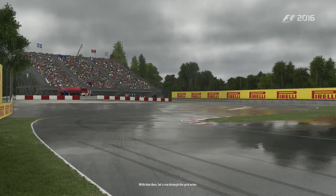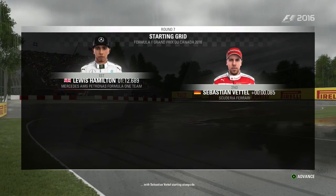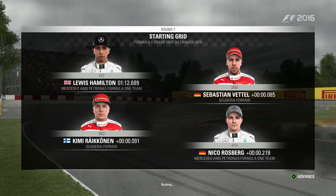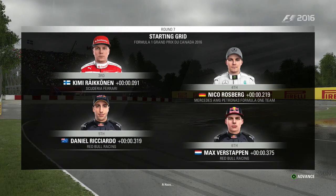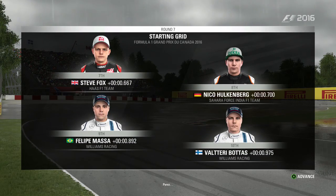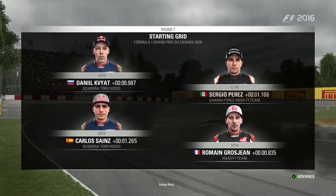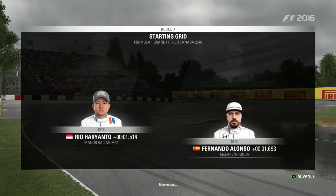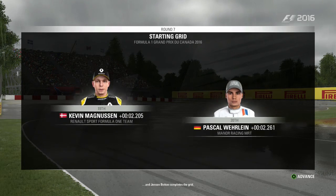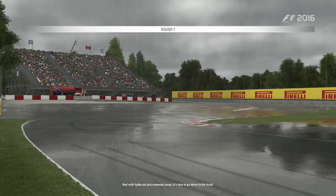With that then, let's run through the grid order. Lewis Hamilton lines up on pole position, with Sebastian Vettel starting alongside. Looking down the rest of the grid we have Raikkonen, Rosberg, Daniel Ricciardo and Verstappen, a Haas, Hülkenberg, Massa and Valtteri Bottas, Kvyat, Perez, Carlos Sainz and Grosjean, Haryanto, Alonso, Felipe Nasr and Jolyon Palmer, Magnussen and Wehrlein, Marcus Ericsson and Jenson Button completes the grid. And with lights out just moments away, it's time to go down to the track.